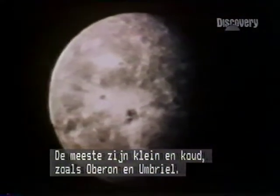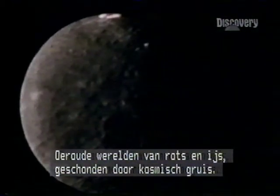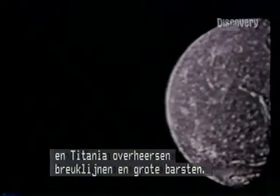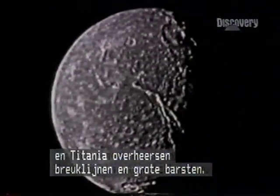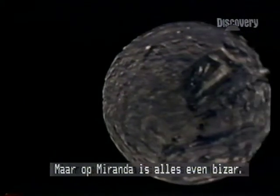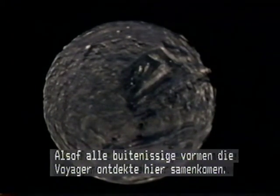Most are small and cold, like Oberon and Umbriel, ancient worlds of rock and ice pummeled by cosmic debris. On Ariel and Titania, the dominant features are global faults and cracks. But on Miranda, the bizarre is commonplace. Here, almost every exotic terrain Voyager has seen is jumbled into one.